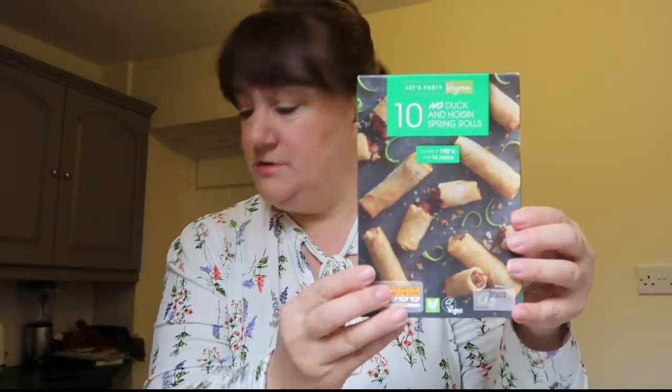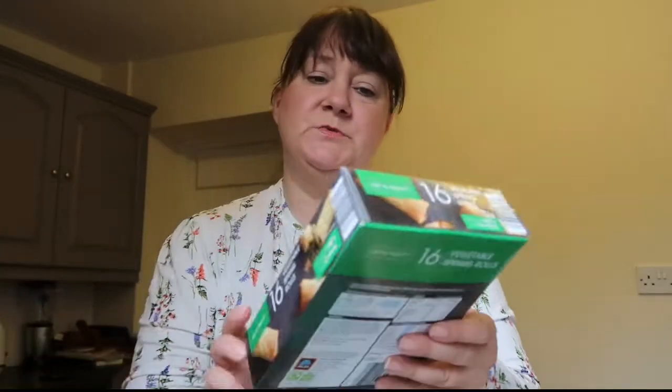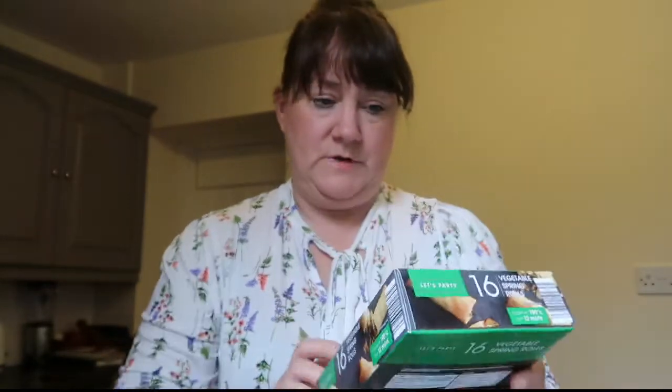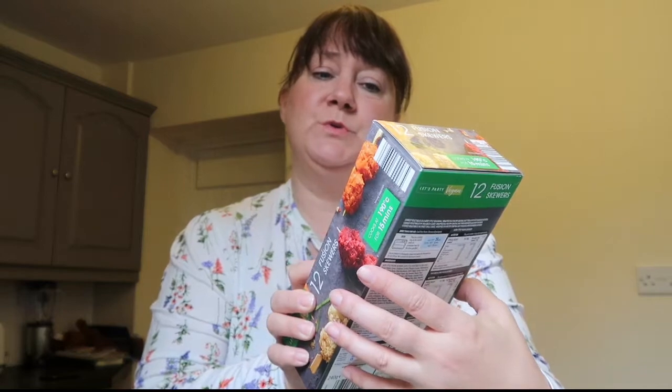So their new packaging for Christmas looks like this. Clearly marked vegan. And these are no duck and hoisin spring rolls. So we got two packs of those. Some vegetable spring rolls. Yeah, so they'll be nice. Just picked up some sweet chili sauce to go with it and some of these fusion skewers.